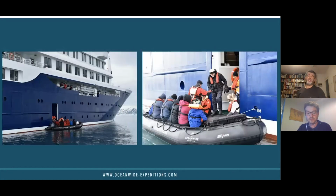On the Hondius and also on the new ship Jansonius, there's also a new way, modern way or different way to board the Zodiacs, and that's through what we call a shell door. It's a door in the hull of the ship from which it's much more easy in a way to get into the Zodiacs. So here you can see how that works. So if you sort of think the gangway, the stairs are not for you, then this might be another option.